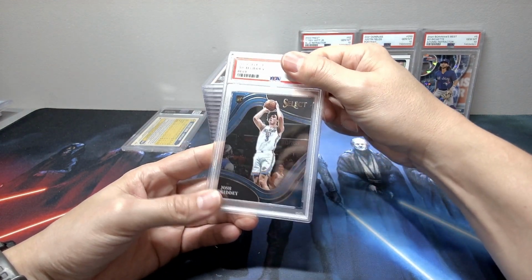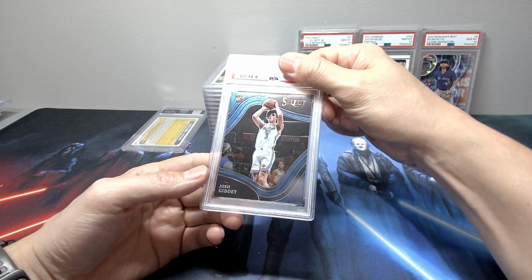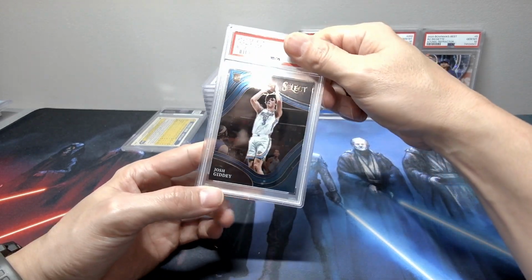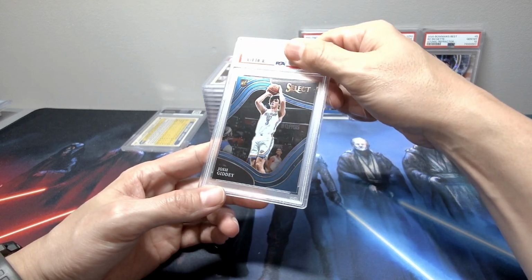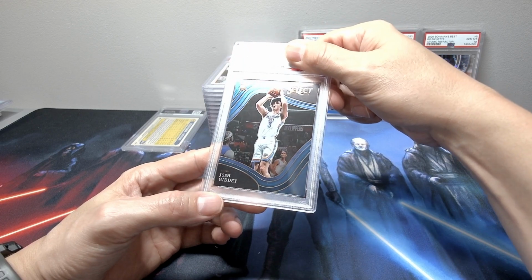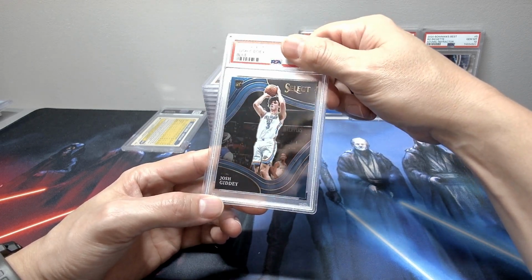I'm not sure. I know why I sent this in, because anything with Josh Giddey's name sells. And this is obviously the retail blue. I looked at a couple of these. They're going for around the $50, $60 mark at the time. Surface was clean. Centering looked pretty good from what I could tell.